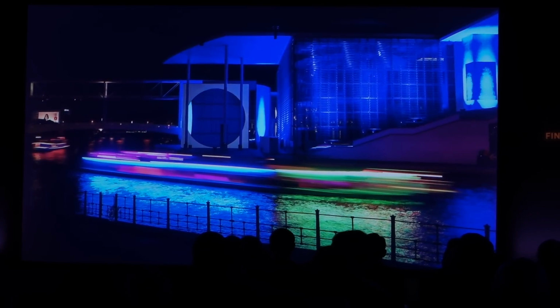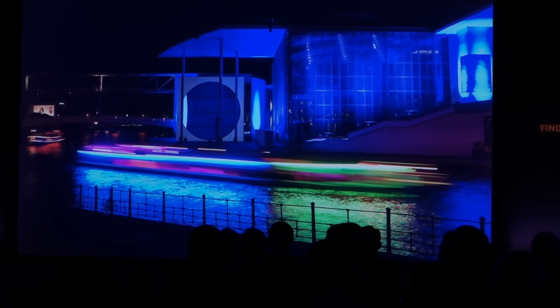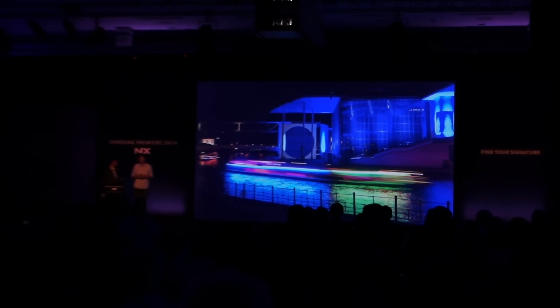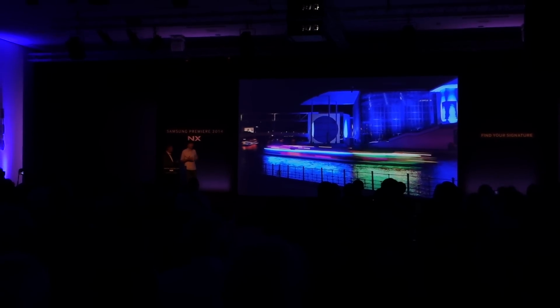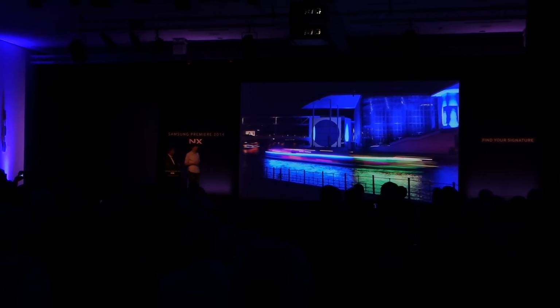The next picture is shot in Berlin. It's, as you can see, a long time exposure. You can see it's incredibly crisp. You see details even in a night shot, and I think this is a great example of how the BSI played a big role in it. Again, noise reduction kicks in in the darker areas, and you have no noise. Fantastic.